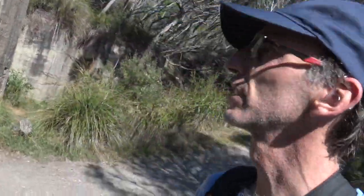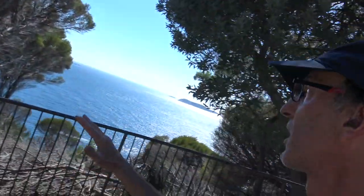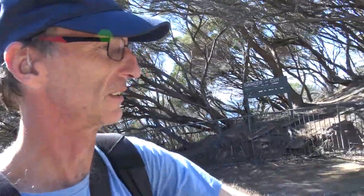Here we are at the Fort Tomaree gun emplacement. This is another gun that's here. You can see you've got a great view of the bay, of the water here. They would have been cleared, these trees, so the guns would have a clear field of fire. This is where the guns were placed.